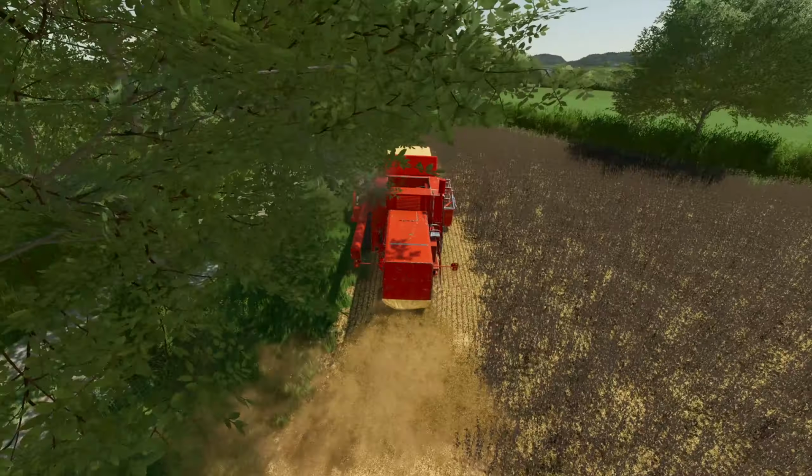And yeah, also we would have to upgrade some of our equipment if we do buy this field, because we're going to be mowing that before we plow it in and get that lime fertilized and reseeded. So yeah, hopefully someone's home.